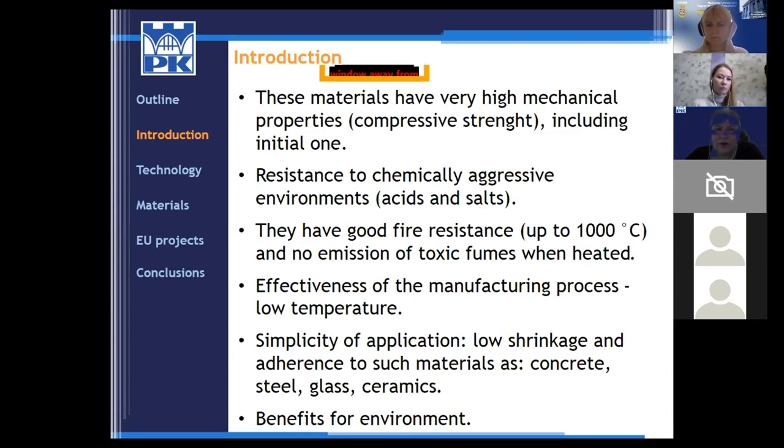These materials are usually resistant to aggressive environments, especially if we think about different kinds of acids and salts. This is important because the pollution in our world is becoming higher and higher, including acid rains. This material gives us a possibility to avoid destruction of some kinds of construction.